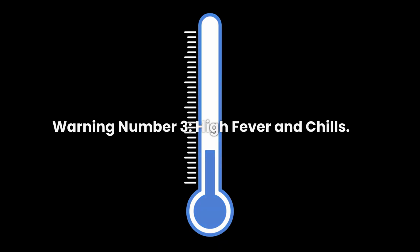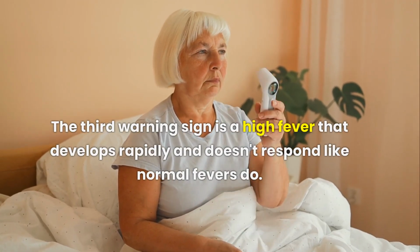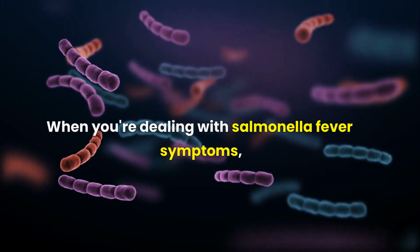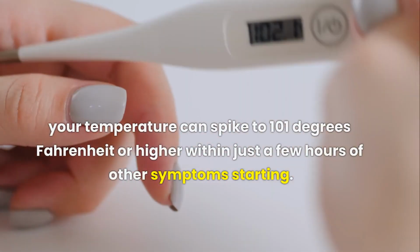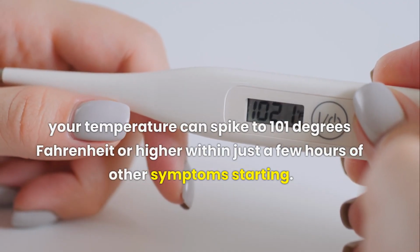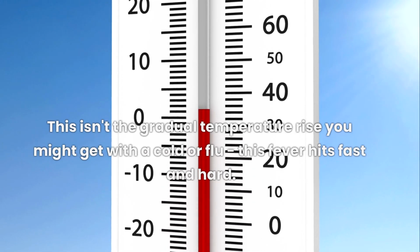Warning number 3, high fever and chills. The third warning sign is a high fever that develops rapidly and doesn't respond like normal fevers do. When you're dealing with salmonella fever symptoms, your temperature can spike to 101 degrees Fahrenheit or higher within just a few hours of other symptoms starting. This isn't the gradual temperature rise you might get with a cold or flu.